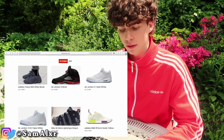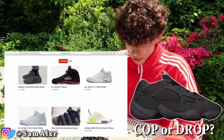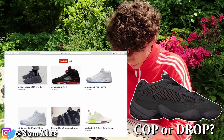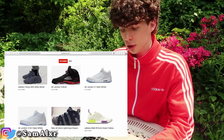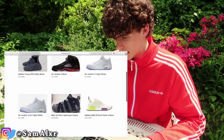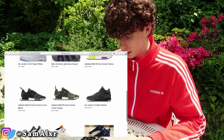Moving on with, whoa, another pair of Yeezy 500s. These are utility blacks coming out on the 7th. That might be a cop. You think I should get those? I think I might get those. And moving on, we've got some Air Jordan 5 Reds. They're pretty nice. We've got some Jordan 3 Triple Whites. They're pretty nice.